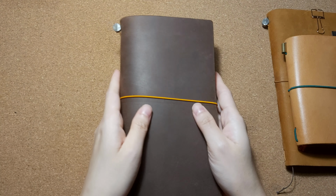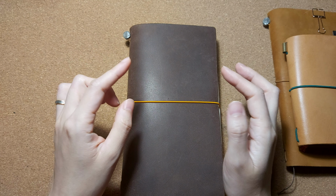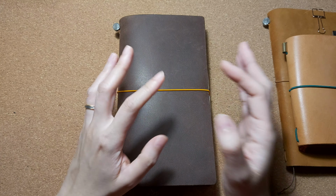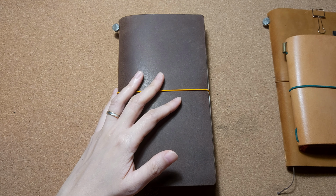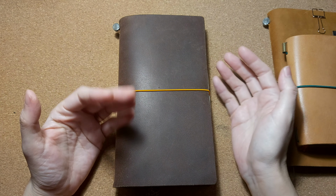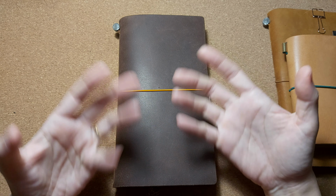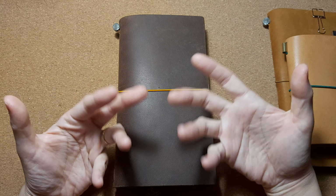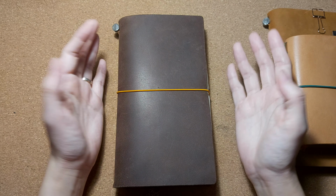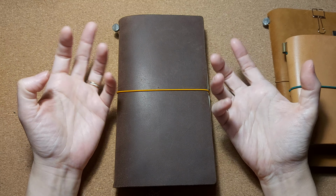My next traveler's notebook is my journal. I've been doing a daily journal in my standard size traveler's notebook, but it's too tedious for me, and I tend to not be able to keep up. So I ended up having to chase or rush to catch up on my journal, and it has been very stressful, and I think it's a bit meaningless if I feel stressed to even update my journal.